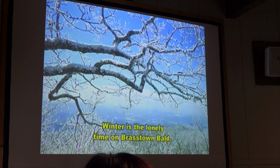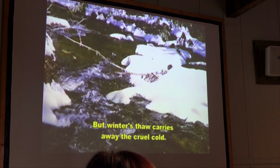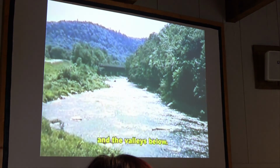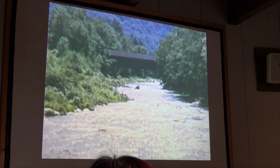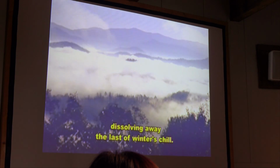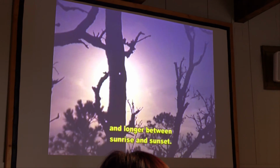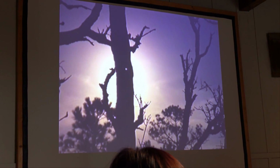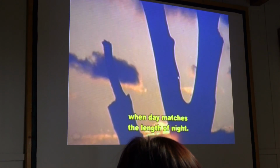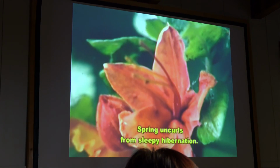Winter is the lonely time on Brasstown Bald. But winter's thaw carries away the cruel cold. Mountain streams bear away the melting snow into the green watersheds and rivers in the valleys below. Warm mists return to the coves and hollows, dissolving away the last of winter's chill. The days stretch longer and longer between sunrise and sunset. And nature's built-in sensors detect the equinox when day matches the length of night. Then, life begins to stir with the end of winter. Spring uncurls from sleepy hibernation.